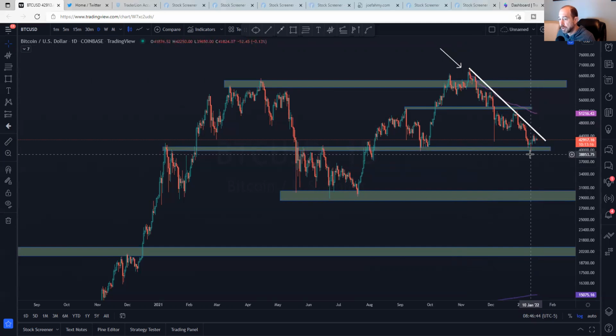This low, what was this? 39,650, right? If this holds, that's a good thing. This trend line will then be, take out the trend line and maybe make the right side of a new base type thing. We don't quite see that yet, but we're not seeing this breakdown either. So that's good news right there. If we break this downtrend line, I think that'd be definitely a bullish scenario. A breakdown here would be a bearish scenario.